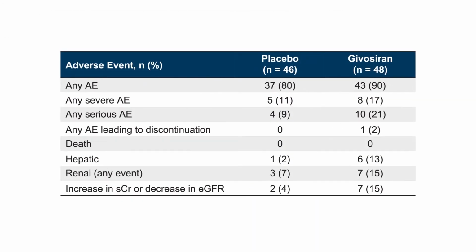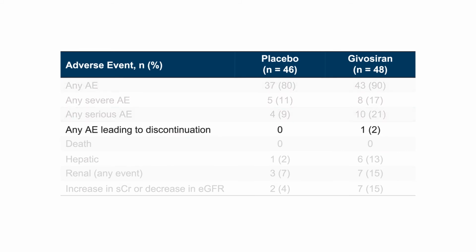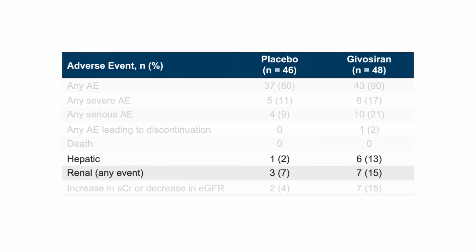In terms of safety, adverse events occurred in both groups with approximately the same frequency. Very few adverse events led to discontinuation of therapy. There were no deaths. Hepatic and renal effects were more common in the givosiran group than the placebo group.